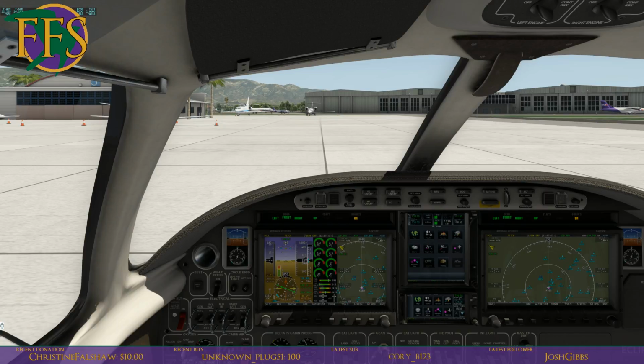So we're going to file the flight plan, the SBA-4.